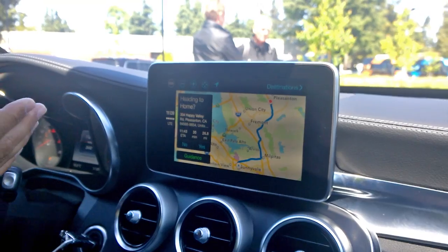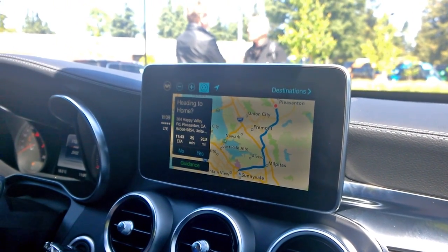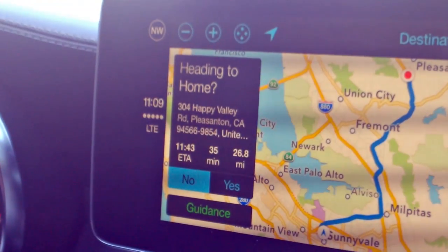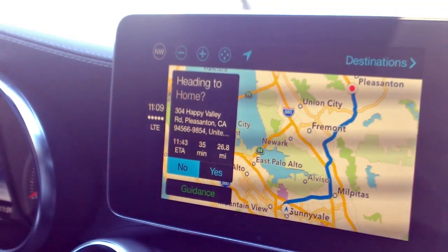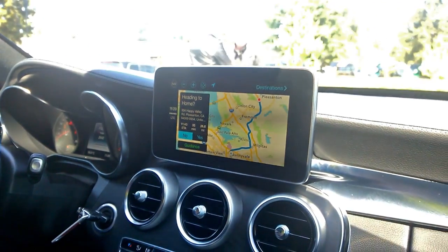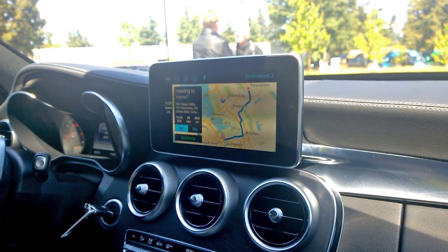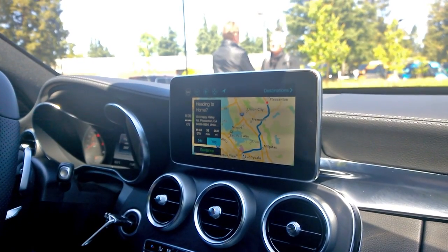So it says, are you heading home? It gives you some ETA information. In this case, I'm not heading home right now, so I can say no, but I have the option to say, yes, I'm heading home, and this information is good for me, but I don't care about navigation, or I actually care about getting guidance, in which case I can choose to get guidance.